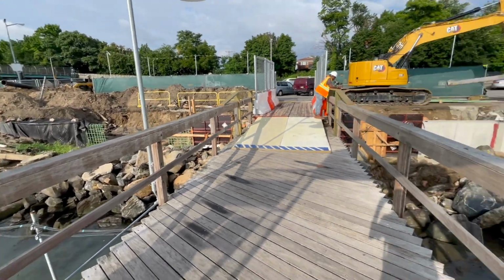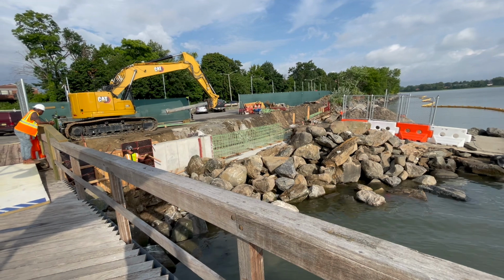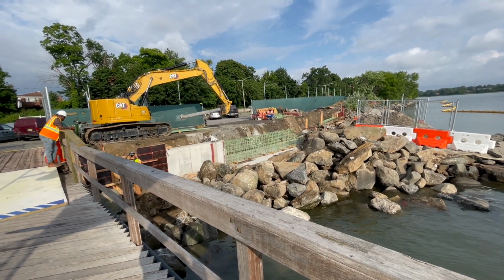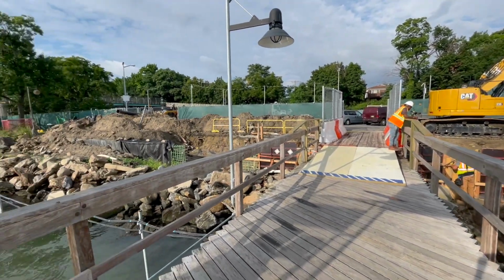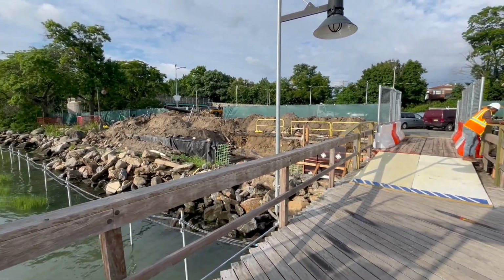Actually, looking at it from this view, it looks like they're installing measures for flood protection. That's, I'm guessing, what this wall is, in case sea levels rise due to climate change. And I think, according to the website, the project may be done next year in 2025.